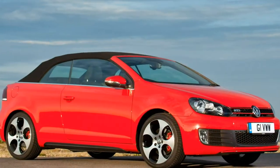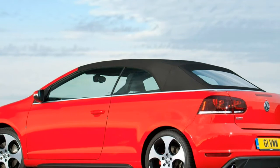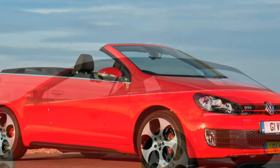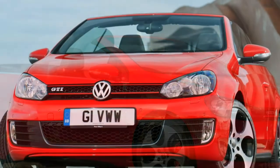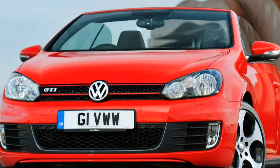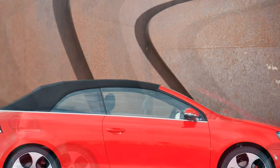Key options include DVD-based satellite navigation and adaptive chassis control. If you want, you can go and spend around £1,300 on the DSG dual-clutch version. It is pricey, but if you are shelling out for that GTI badge, we think it is money well spent.